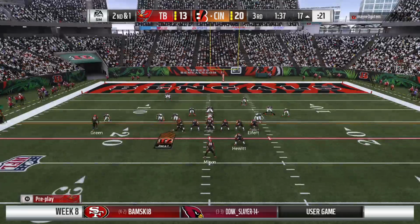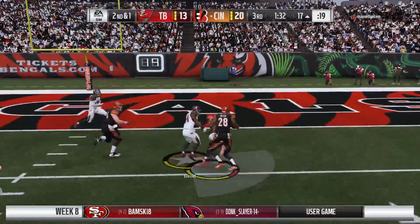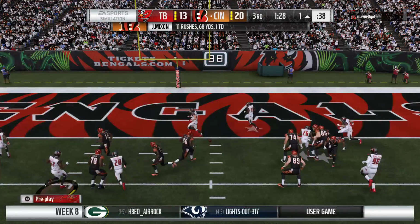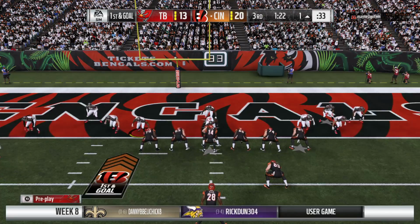2 by 2. Move. Again, it's Mixon. That is brought down. That one goes for 16 yards. It sets them up 1st and goal.